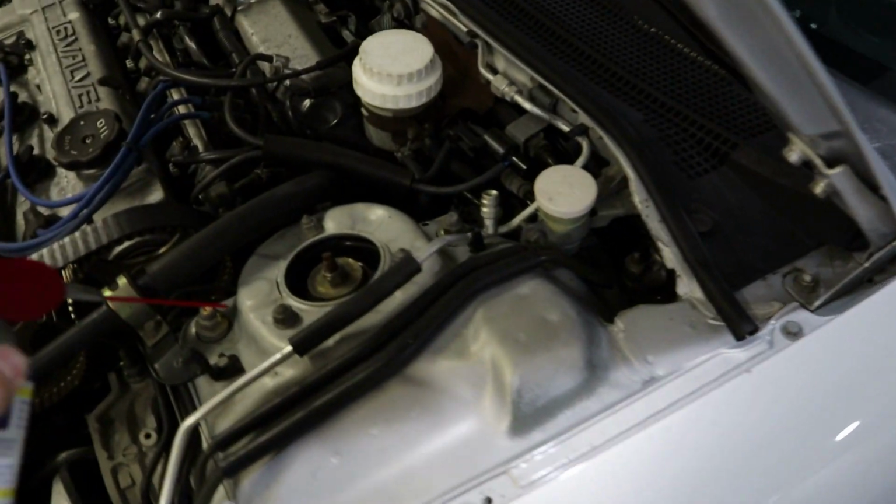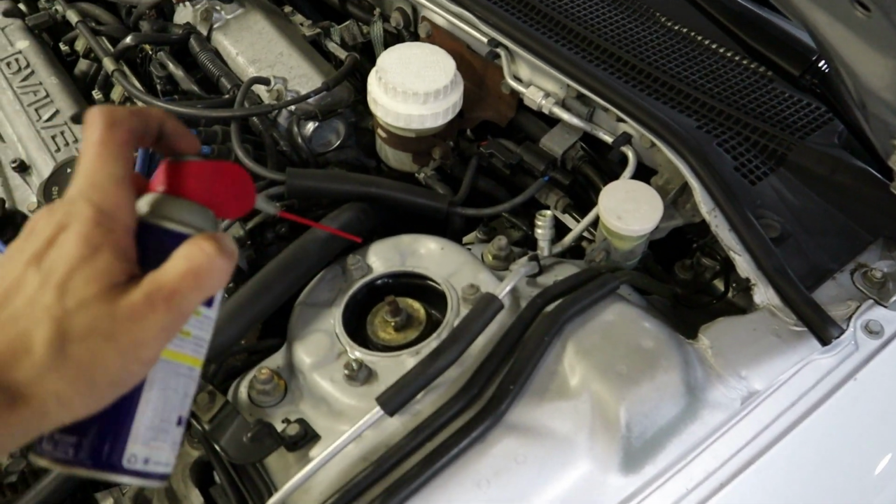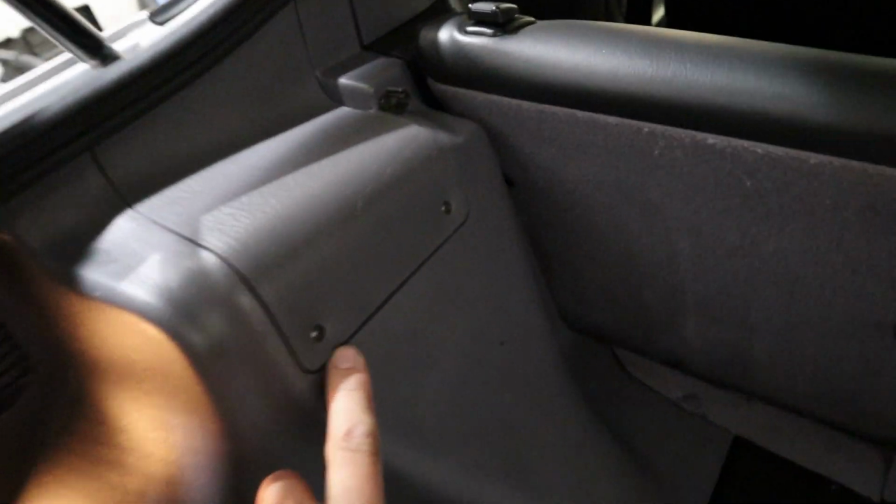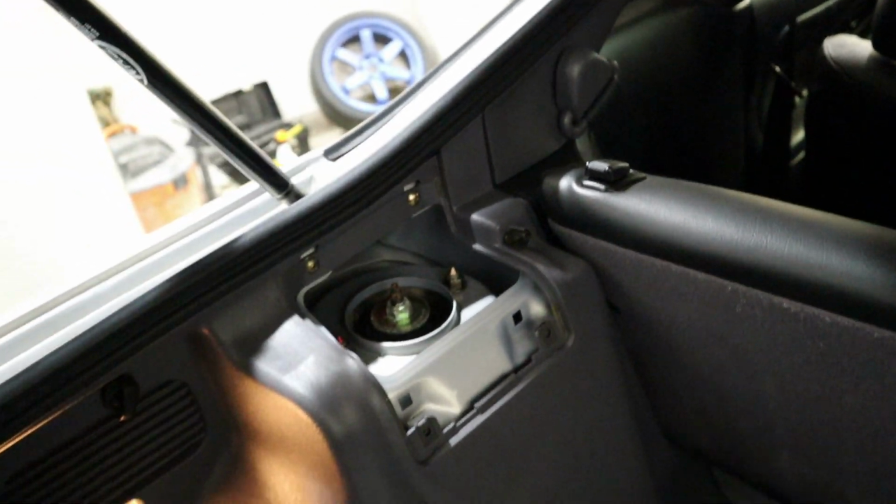Before we get started, to make life a little easier, I'm gonna hit the bolts that are gonna be coming off today with a little WD-40. To get to the rear strut or coilover, you do have to pop these 2 interior pieces. It's just 2 Phillips screws on both sides. I'm not sure if we have to or not, but I'm gonna pop these rubber caps just so that they're out of our way. They just pull straight up.